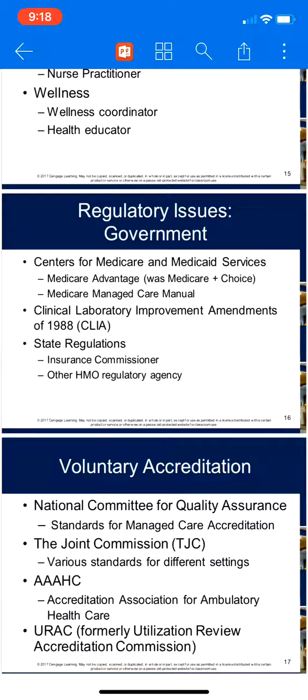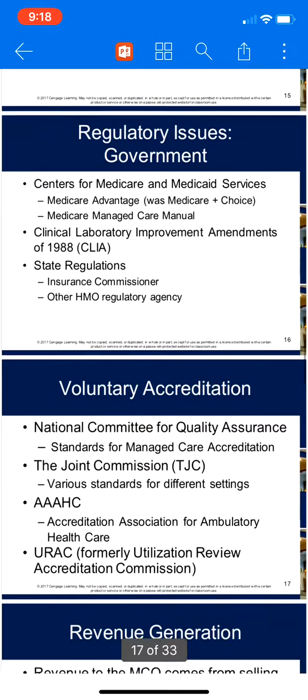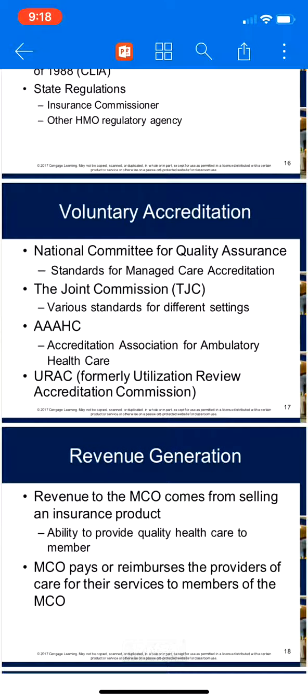Now we've got our different voluntary accreditations. We have NCQA, and we have the Joint Commission, or Accreditation Association for Ambulatory Health Care, and then you have the choice of both. You can have both NCQA and Joint Commission, or AAAHC. So let's talk a little bit about NCQA.